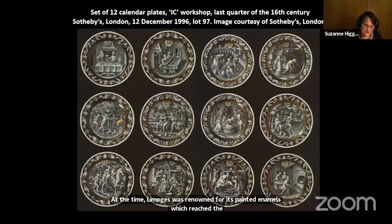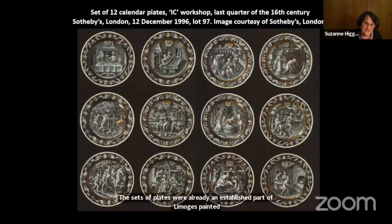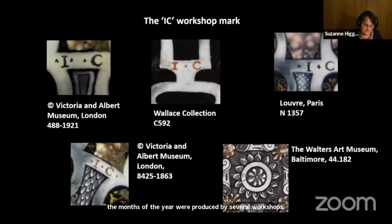Thematic sets of plates were already an established part of Limoges painted enamel production by the late 16th century. For example, sets of calendar plates illustrating the months of the year were produced by several workshops, and this is a rare example of a complete surviving set of calendar plates.